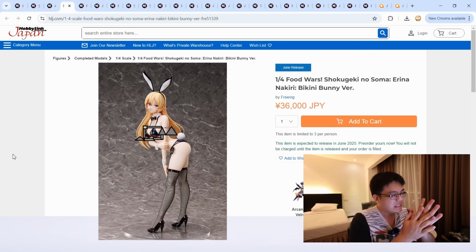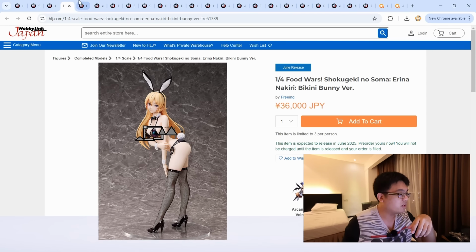So I know, if you pre-ordered the other girl last week, what was her name again? Yeah, the red hair girl. Then you will need this Erina because they are one pair, they go together. So that is the tricky part. Personally, I would stick with the older version, if possible. Yeah. Okay, moving on to the next one.